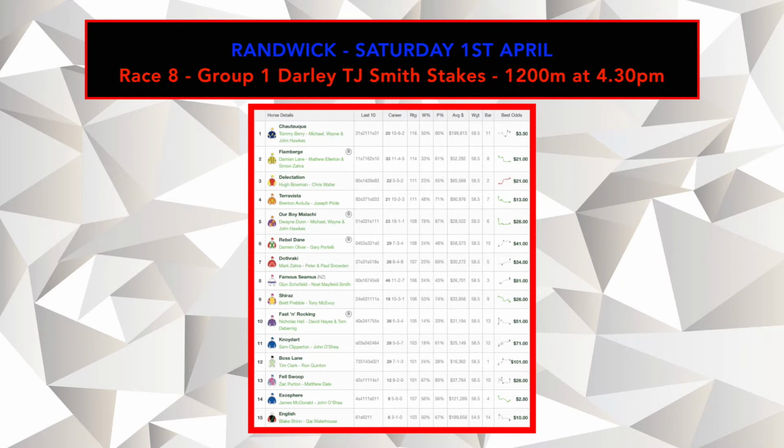You've also got Fell Swoop at $23. I like Fell Swoop. Doesn't look too bad over the 1200 metres. In fact, it won its last race over the 1200 metres, so that could be one to watch, backed by the punters, like I said, at $23.